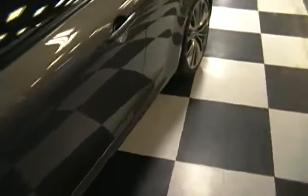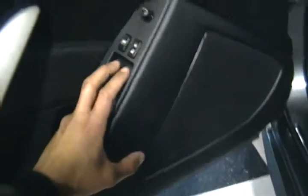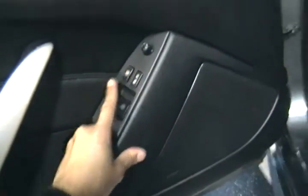Now upon entering the car, you will notice you enter in with a beautiful trim, 6-speed manual transmission. Also, your optional navigation system for the G37. Looking at the G37, you can see that along the door pillar, it's this beautiful stainless steel titanium finish going across the door handle and the door pillar, with also your one-touch window options, as well as power lock options, as well as window lock options.